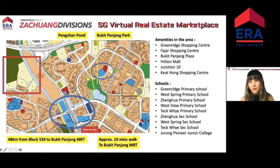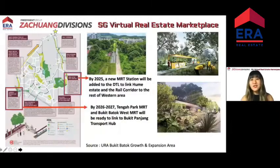If you'd like to know about the Downtown Line, Bukit Panjang MRT links to it, and that links to a belt of famous schools. So really, no lack of schools here. I want to point out some of the transformations that would add value to this estate, so that besides a home that you buy, there is actually value to this property. By 2025, a new MRT station called Hume MRT is going to be added to the Downtown Line.